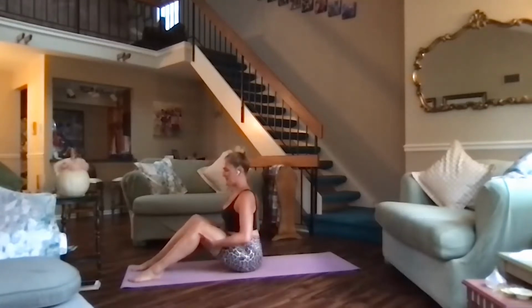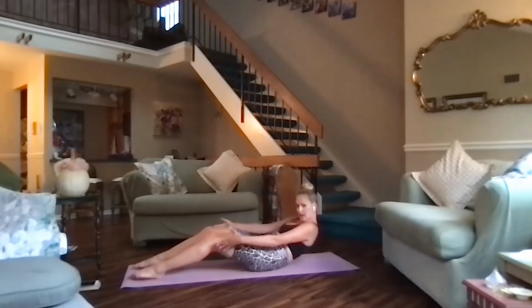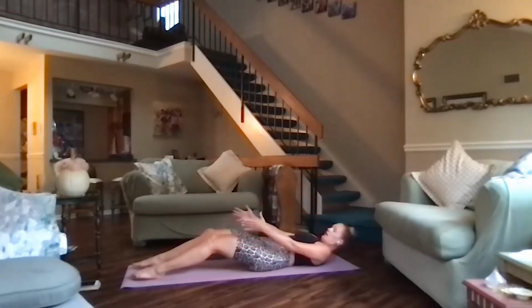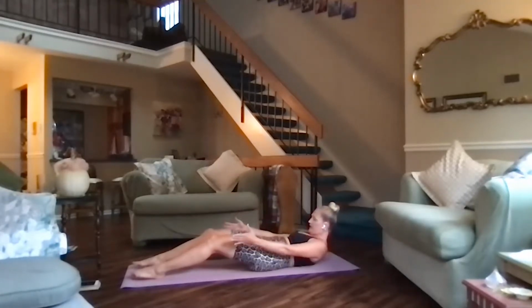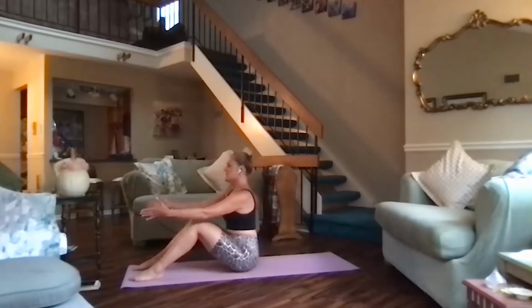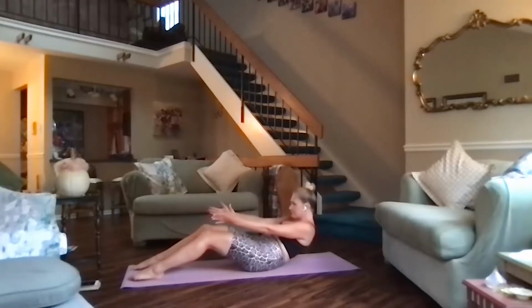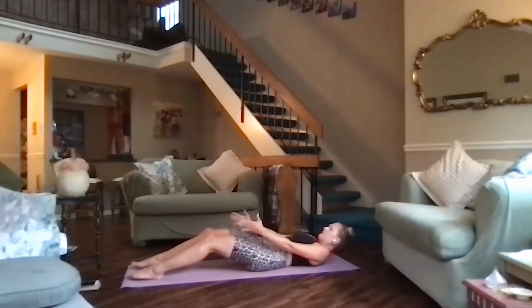All righty, so we're going to sit up nice and tall, nice straight spine. And we're going to start just by rolling down one vertebrae at a time, coming all the way down onto the mat, taking the time to articulate every portion of your spine. Rolling it all the way down. And then as soon as you hit that floor, starting with the top of your head, we're going to peel it up. Sitting up nice and tall, we're going to take it again, rolling it back. One more time.